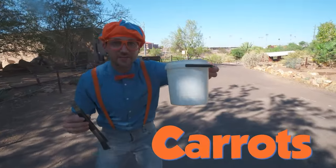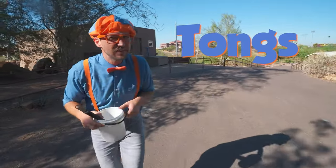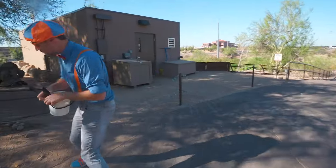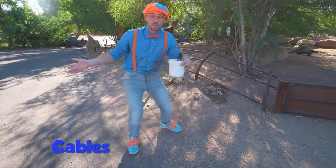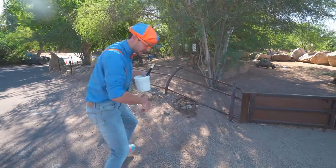I have a pail of carrots and some tongs, and we just got told we need to feed the next animal. Come on. Hey, check it out. These are cables that you have to be on this side of them. But we just got permission to head inside so we can feed the animals. Let's go.